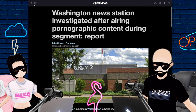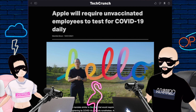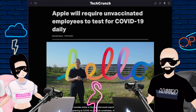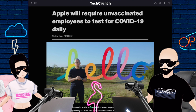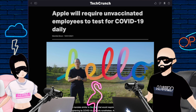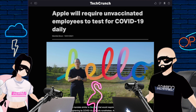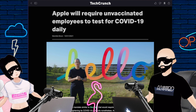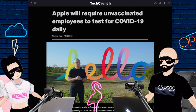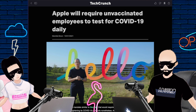Let me see here. Oh, Apple. Apple is going to be requiring unvaccinated employees to test for COVID-19 daily. God, that sounds terrible. What do you think? If you were obligated to provide a COVID negative test every day, would you stay where you're at? Of course not, but the question would come up. Why aren't the vaccinated people getting tested if they could still be carriers? Right. Yeah, that's a good point.